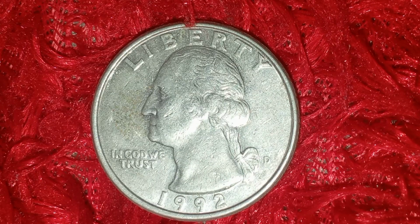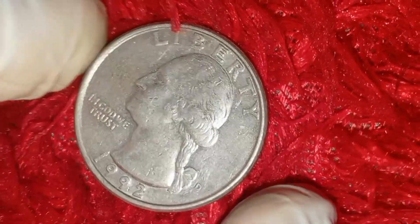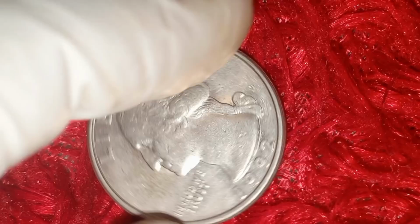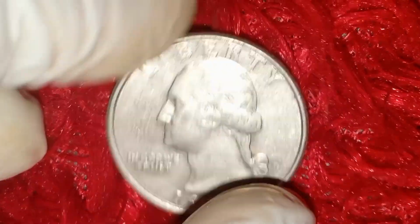So, how does a regular, seemingly average quarter become worth such a mind-blowing sum? Well, in this video, we'll explore the history of the Washington Quarter, the value of the 1992 coin, and what makes it so special that it could be worth a fortune. Let's get into it. History of the Washington Quarter.